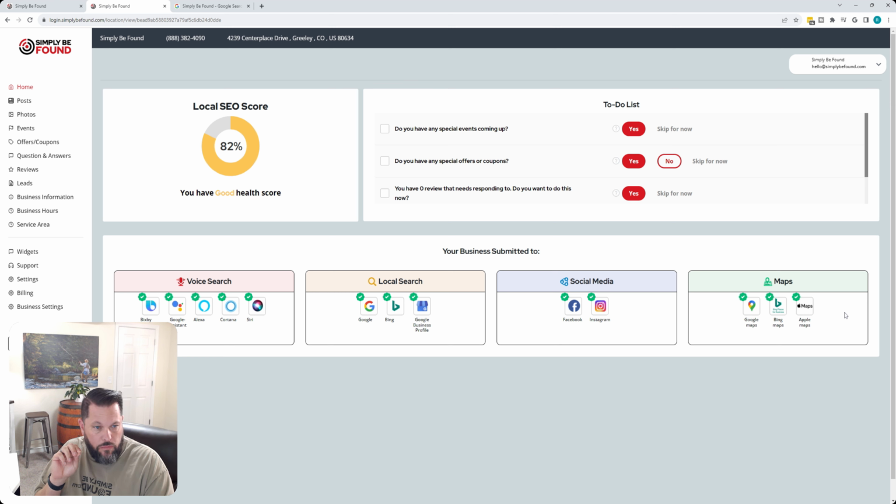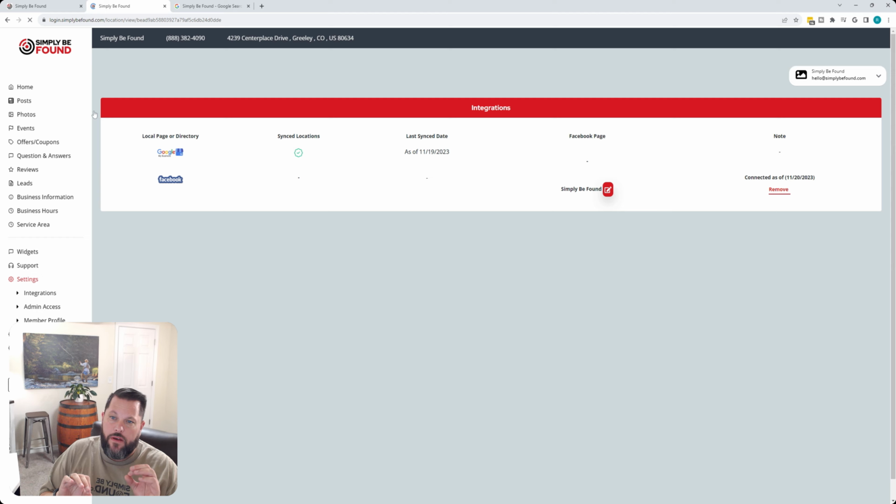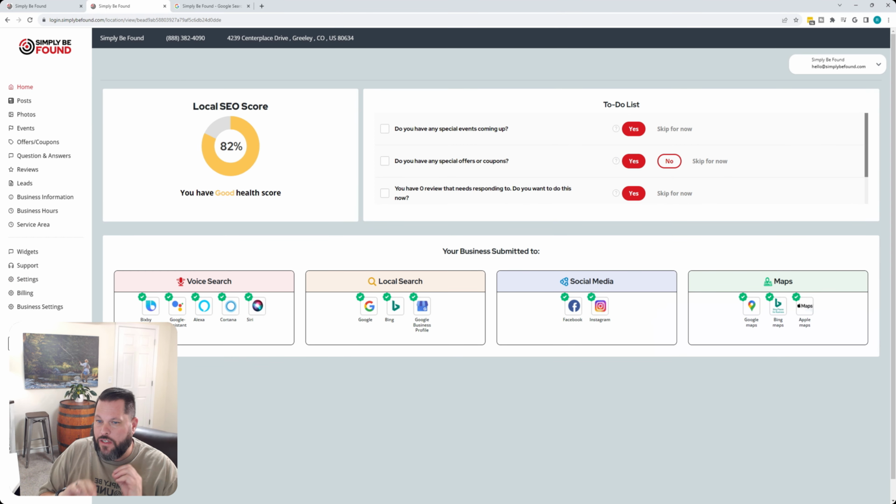Now, what does it mean if it has this little gray box up at the very top? That means it's not connected. If it's not connected, you need to go ahead and connect it. You can do that by coming here to integrations and then connecting to your Facebook right here. Now, if any of the other boxes are showing a gray box, let us know.